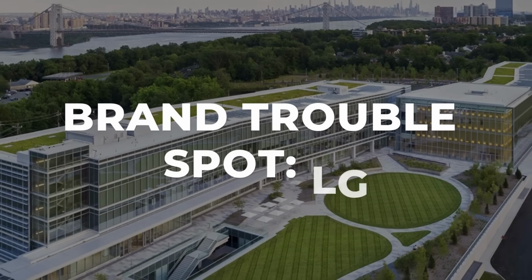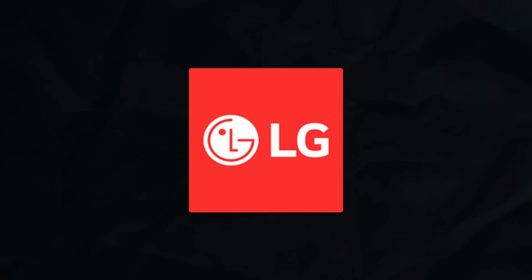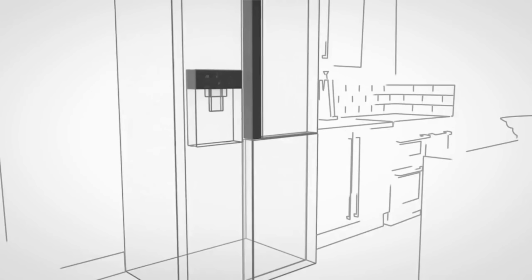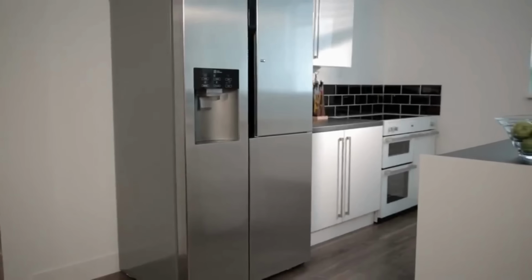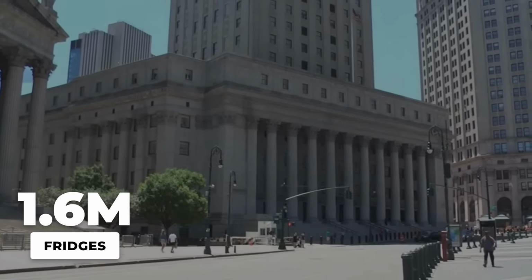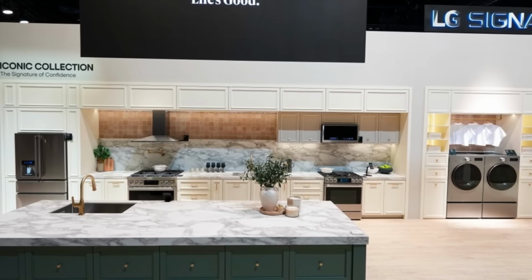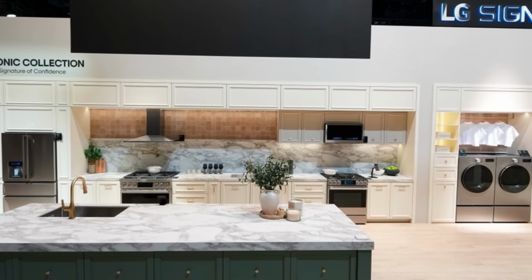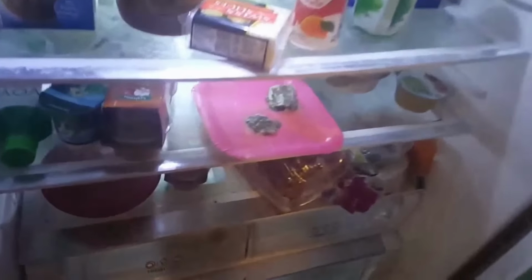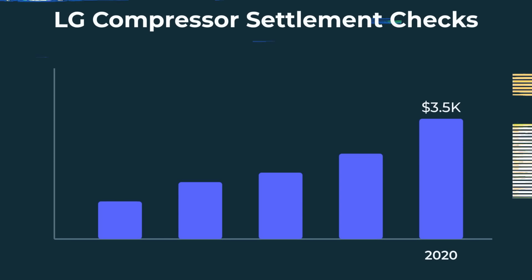Next, LG. LG marketed its linear compressor technology as quieter and more energy efficient, even boasting 20-year durability. The reality was different. In 2020, LG settled a class action covering approximately 1.6 million refrigerators manufactured between 2014 and 2017 with defective compressors that stopped cooling without warning. Settlements ranged from $50 to over $3,500 per consumer.